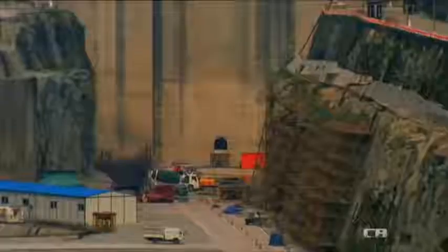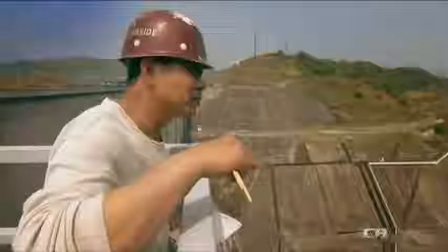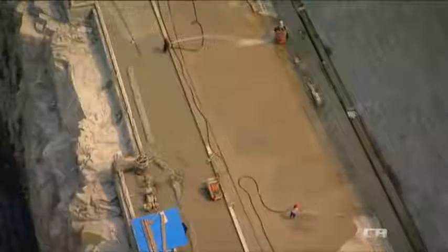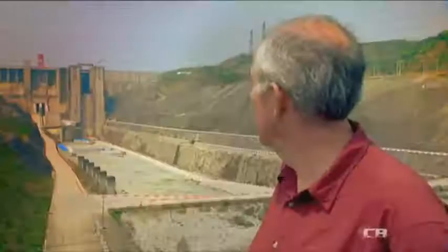This ship lift here is 113 meters high and can handle vessels up to 3,000 tons. It'll make it the largest in the world and twice the size of the one at Krasnoyarsk. Certainly when you look at the structure now, it's got a ways to go in terms of construction. It won't be finished till 2015, but it's clearly huge. It's another very impressive achievement underway here.